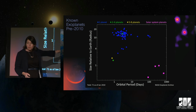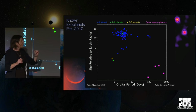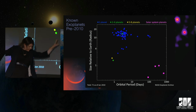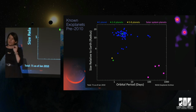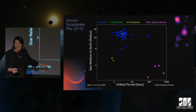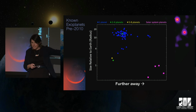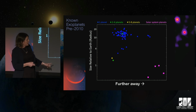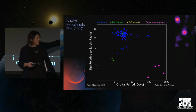There's only 2 plots in this talk. You can do this, I promise. This is a distribution of planets we knew before Kepler launched. This axis here is how far away the planet is from its star. That way means further away. It's in days, so out here at 365 days is the Earth.